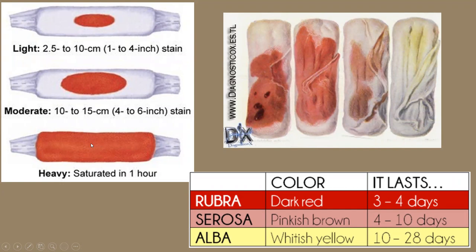And this is just another depiction of what it looks like in the first few days. It's dark red with clots and then gradually moves to a lighter color. If at any point it goes back to dark red, that's a warning sign, and we need to educate the mom that she needs to have that looked at.